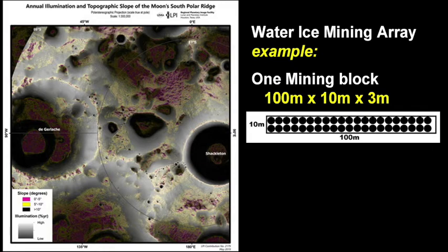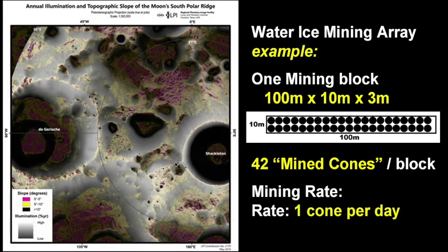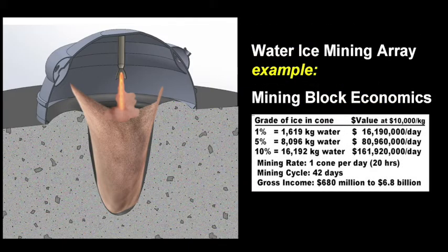In our model, we designate mining blocks designed around the rocket mining cratering array as the mobile rocket mining rover moves over the confirmed water, ice, or zone. In this example, we have a 100 meter by 10 meter block that contains 42 craters, or mined cones. The anticipated mining rate is 1 cone, or crater, per day. As you saw in the test firing videos and photographs, crater or cone excavation occurs rapidly. In this example, we have a cone, conservatively rather than a cylinder, as a mined portion of the regolith. The mining rate for this cone is just under 13 metric tons per hour and can be mined in one 20-hour day.